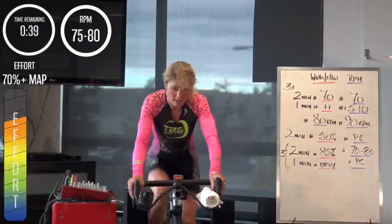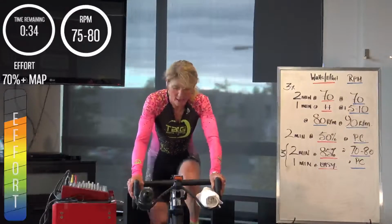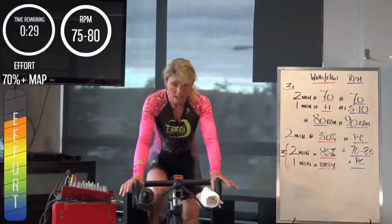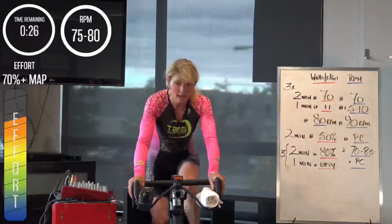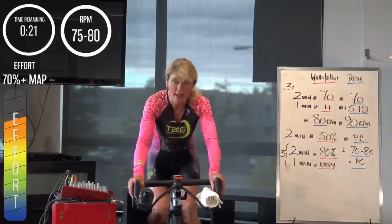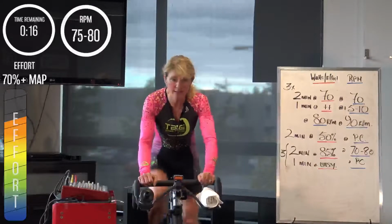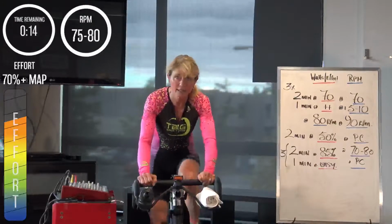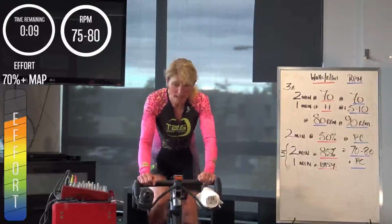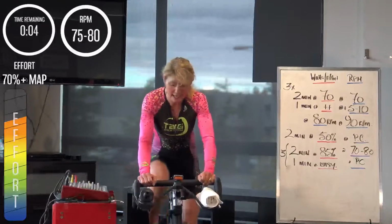Come on, guys, almost halfway through. Halfway. Focus, relax. You're still at a good crisp climbing cadence, not over. Very doable. Very efficient. Can you back the gear off? Coming up in 5 seconds. And you're going to hold the cadence.